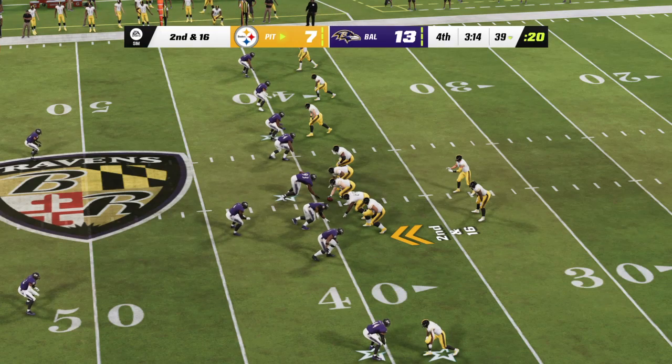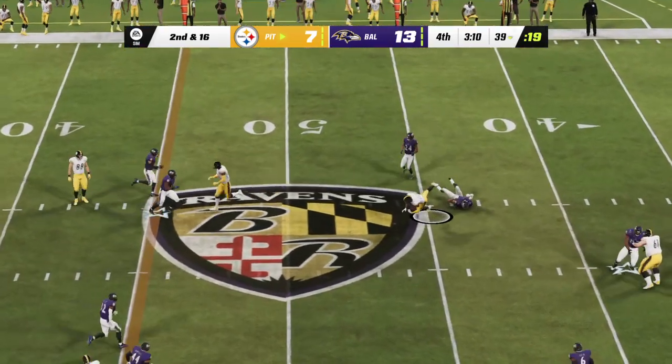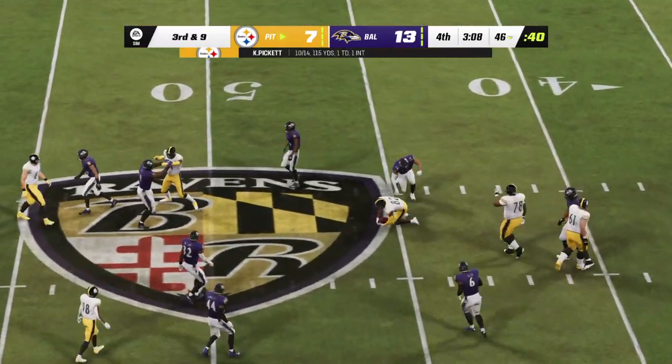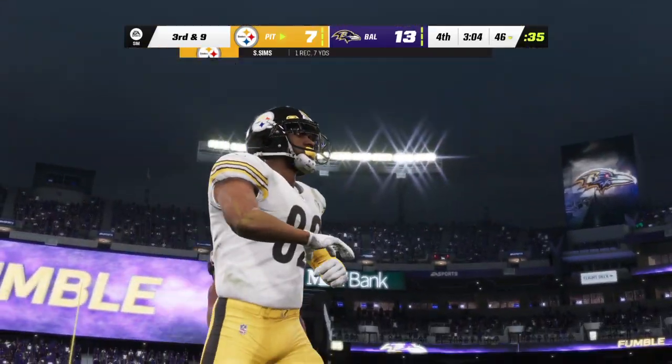Now here's 2nd down. Back to throw. Pickett. That'll be caught. It's Steven Sims. That'll go for a gain of 7. And that's going to set up a tough 3rd and 9.